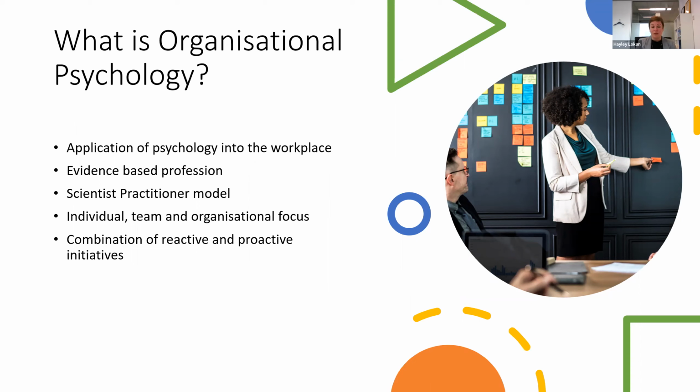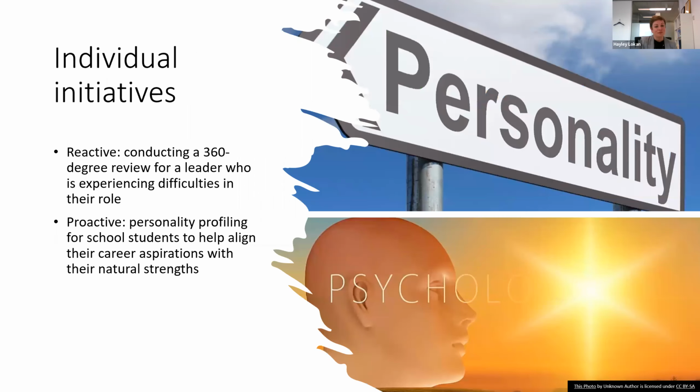So we're an evidence-based profession, and we draw on the scientist practitioner model to work with organisations at an individual, team, and organisational level. The sorts of things that we would do can vary. Sometimes we're involved in quite reactive solutions with an organisation. Other times we work in the more proactive space in order to enhance and increase things like work safety, job performance, job satisfaction, and so on. So let me give you some examples of the sorts of things that we would do.